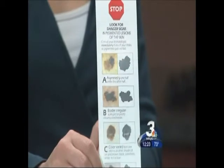And there are signs to look out for. You brought a little cheat sheet here, but if you could go through just what should we be looking for when we're trying to spot anything that doesn't look quite right on our bodies? Sure. Well, melanoma is the most deadly type of skin cancer. So we talk about the ABCDs there.